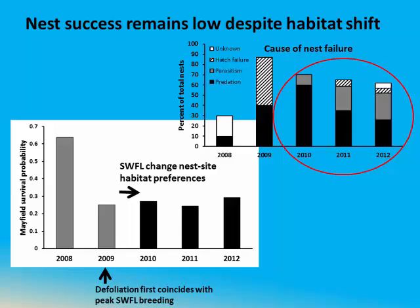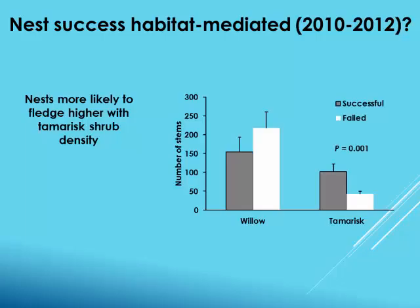And this was mainly that they didn't provide enough cover. And you can see that this was reflected in their survival probability, that we saw this major decrease, and the survival probability never recovered after biocontrol and after restoration.